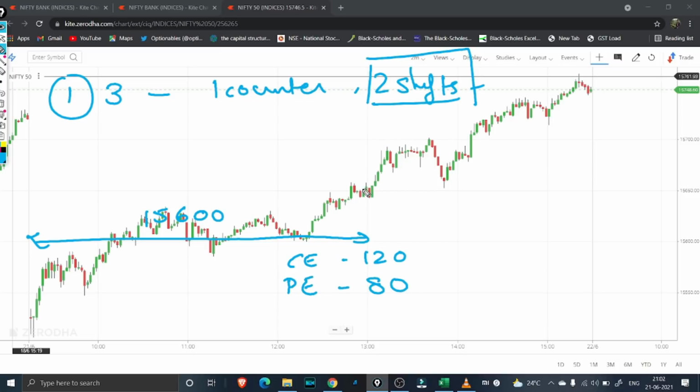And obviously when the market moved so much, you can't expect the stop loss not to get triggered after this move. So obviously the stop loss got triggered. When the stop loss gets triggered, what is the adjustment you are going to do? You are going to take a counter trade. So we have PE trading at almost 70 rupees now.